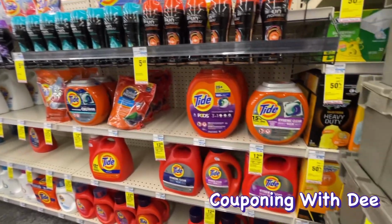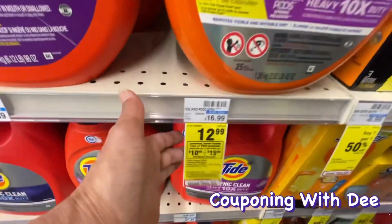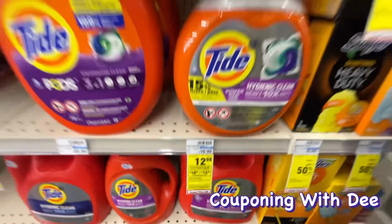The spend 30 get 10 or spend 45 get 15, the tiered deal. My first item I'm picking up is this Tide right here. It is priced at $12.99. As you can see, it is a limit of 1. That is my first item.